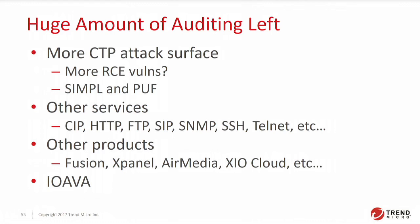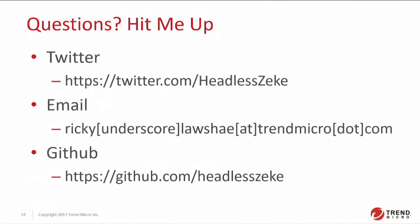XPanel, blah, blah, blah. Anyways, the last bullet point on this, IOAVA, is kind of just whispered rumors at this point. But what that stands for is Internet of Audio Video Alliance. It's a partnership between Crestron, Microsoft, and Intel to make an embeddable device that can turn all AV equipment into Internet of Things equipment, basically. So that's something to keep an eye out for in the future.